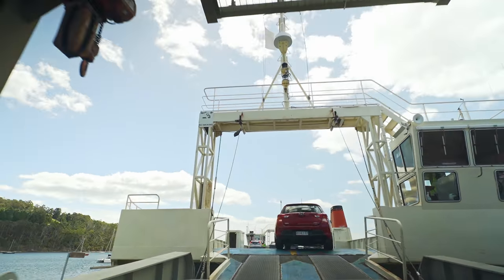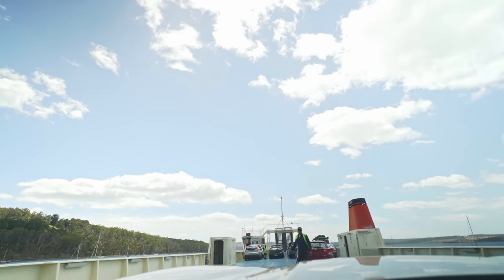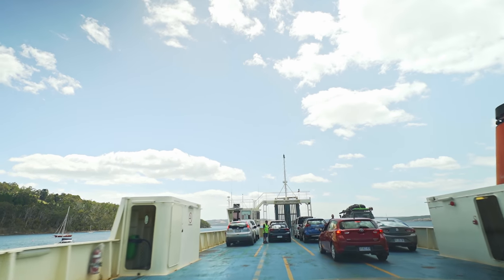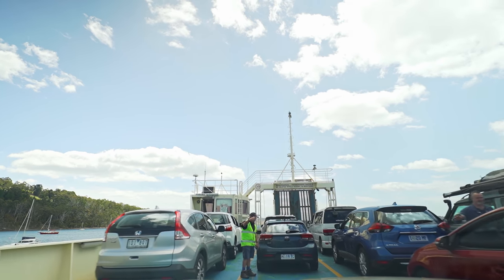Now our boat here leaves at around 12 o'clock midday. It's around 11:43 in the morning at the moment, but yeah, it's this nice and sunny day. It's gonna be fun. Never been on a transfer boat before, but there's always a first for everything.